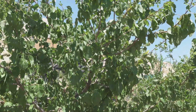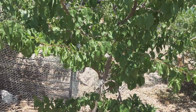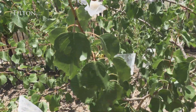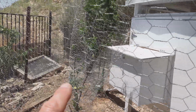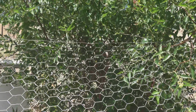Okay, there's the Moore Park apricot. It's gone. Ate all the fruit. It was really good and juicy. And this is another apricot tree. We've had to protect it from all the birds that are coming in. I'll do a review on these different apricots a little bit later. Here's the flavor grenade pluot, and here's the jujube.